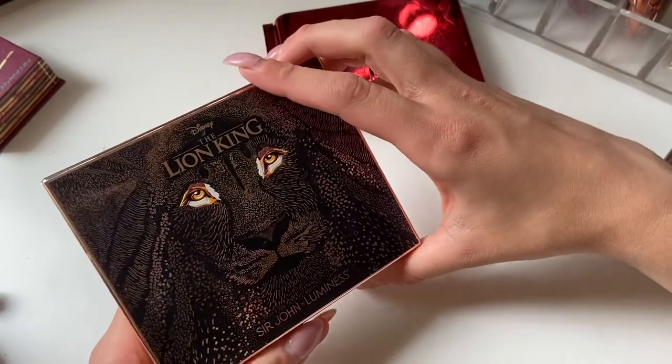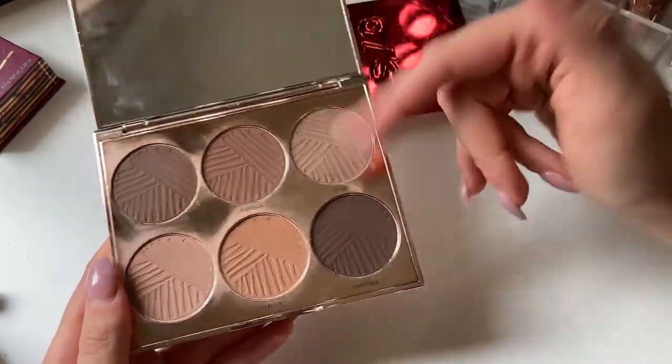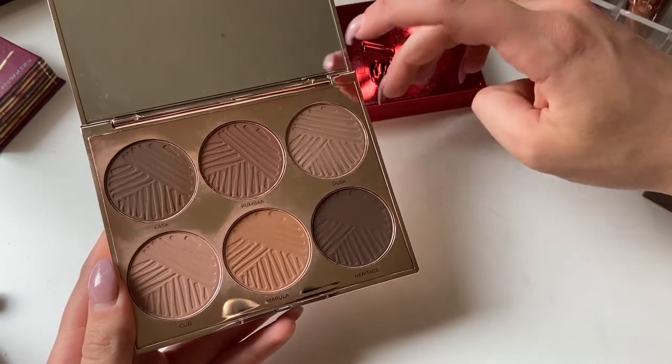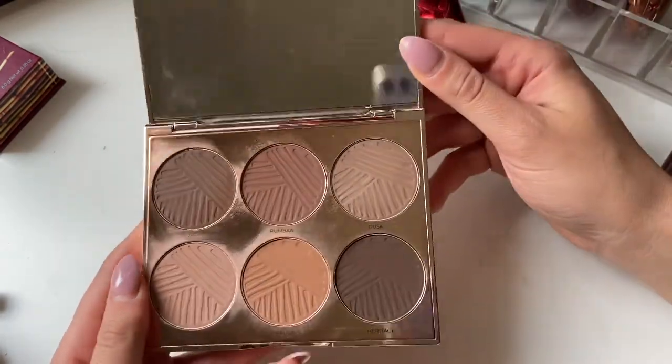I have the Sir John and Luminesce Cosmetics Lion King Contour Palette. I obviously am too fair to use a lot of these. I primarily use this one down here, and this one. These four I don't really use much. I'm thinking I want to branch out and try them as eyeshadows.